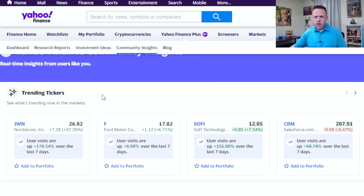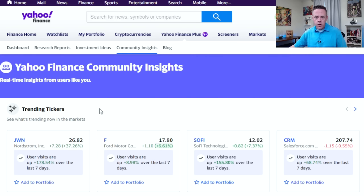And this is a pretty big deal because you're talking about, again, one of the biggest stock market websites across the world. And when you have that many users on a stock market website, there's always going to be some interesting nuggets to find. Right off the bat, they load this little trending tickers area across the top, and you can see we have Nordstrom, who actually just reported their earnings either last night or this morning. And you can see not only is the stock up 37%, but user visits are up 178% over the past 7 days.